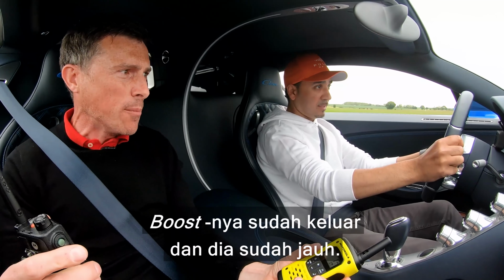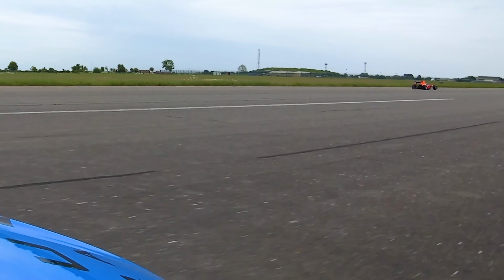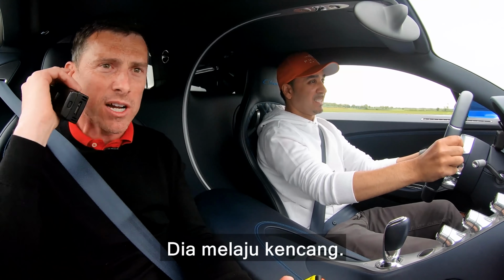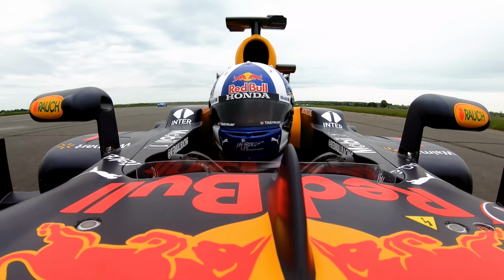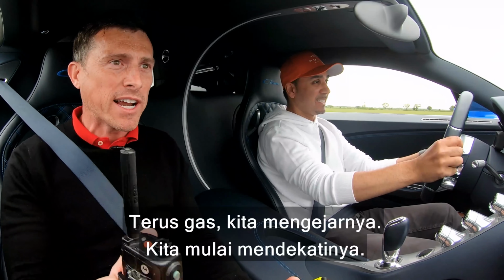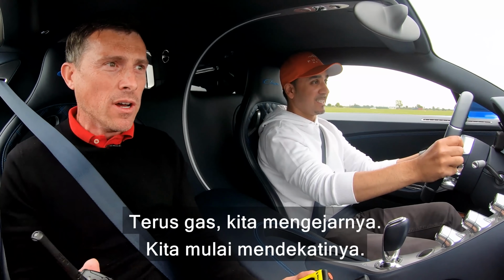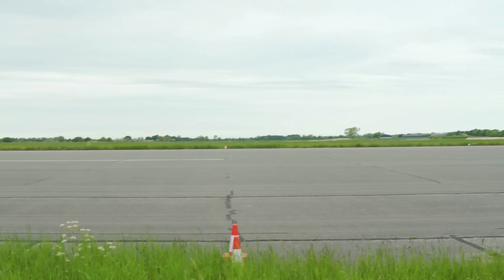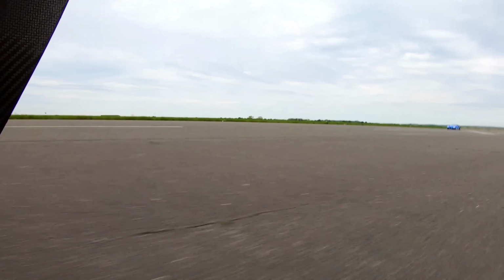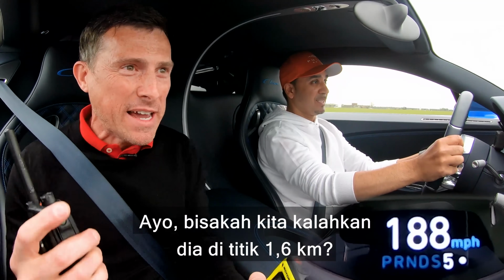Go, go! All the boost is coming in, he's gone. Rev it all the way out. Come on, he's just buggered off. Keep going, we're going to catch him. We're reeling it in now. Come on, can we beat him to the mile?